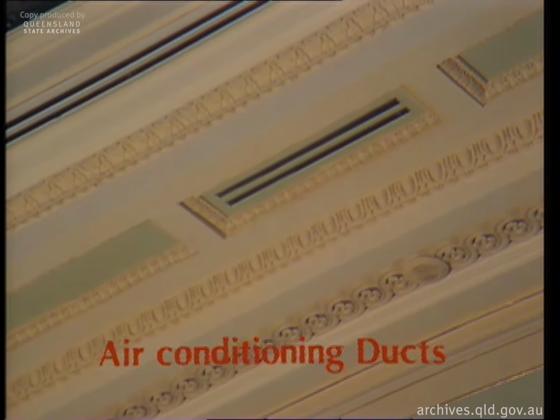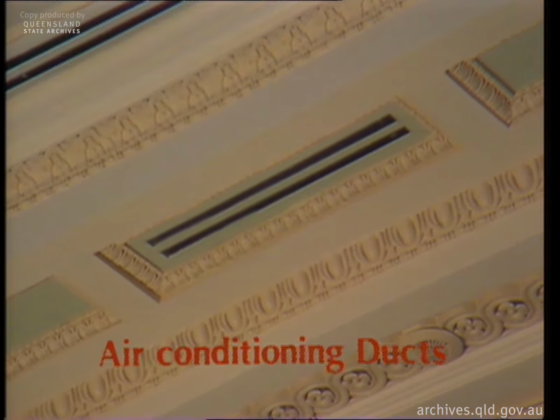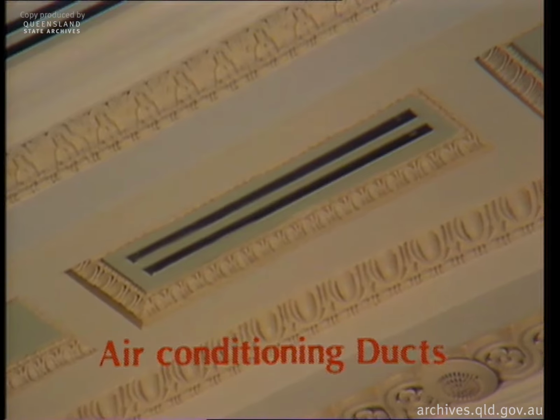Modern air conditioning amenities have been installed in a relatively unobtrusive manner, and together with a new fire detection system will prevent any damage to the structure.